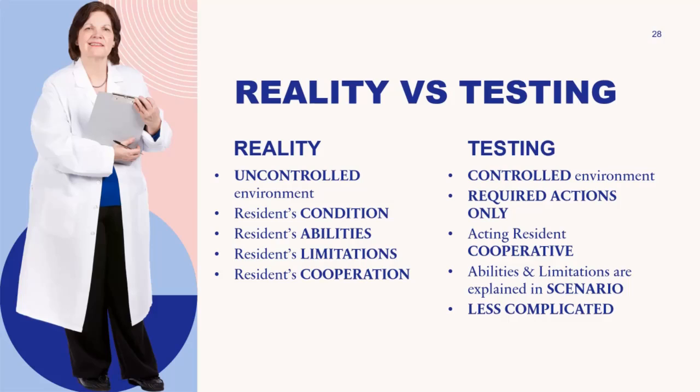Required actions only. The abilities and limitations of that person, if you're with Prometric or Headmaster, is explained in the scenario. Pearson VUE and Credentia do not use scenarios. They just have a skill set, okay? And it's less complicated, right? Because everything is controlled. It is very important that we don't intermix the two.